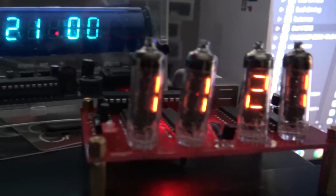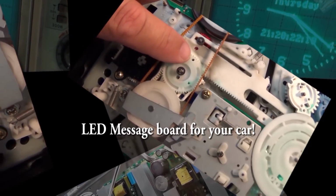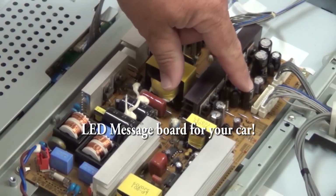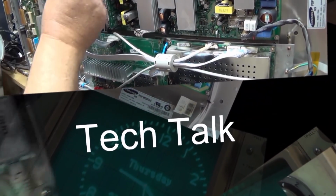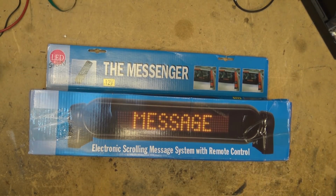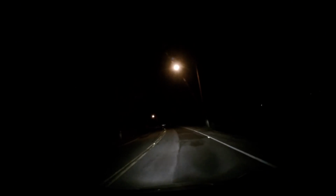In this video, I'm going to review an LED message center that you can mount in the back of your car to send messages to the dimwits behind you that don't have their lights on and it's dark. Check this out. This electronic message board would be perfect for getting the message out to those people that need some education. You know, the ones that forget to turn on their taillights.